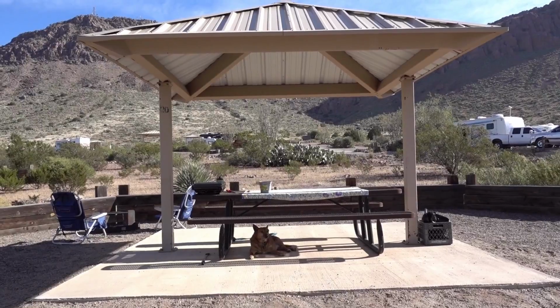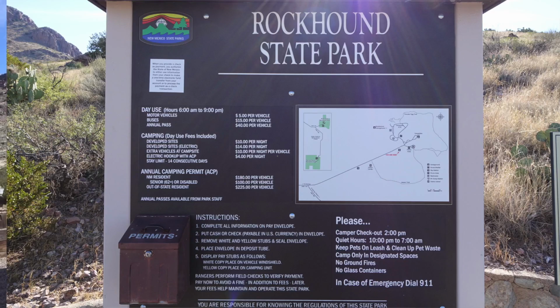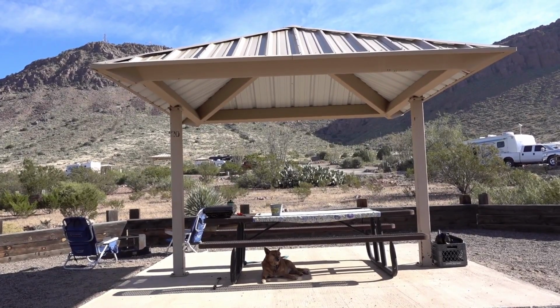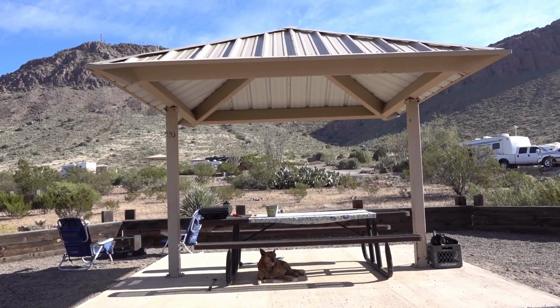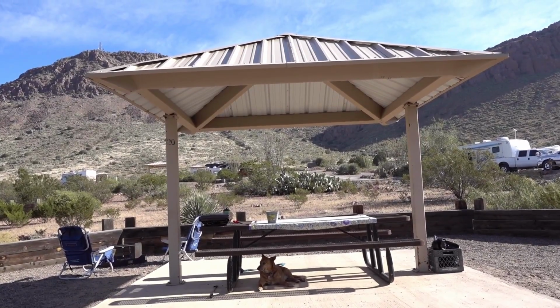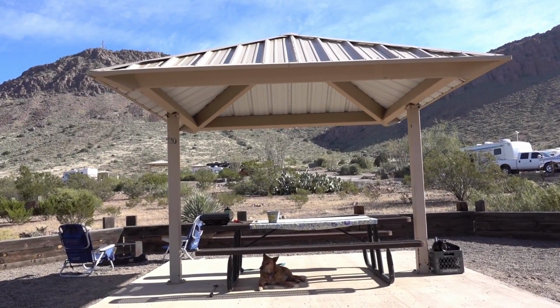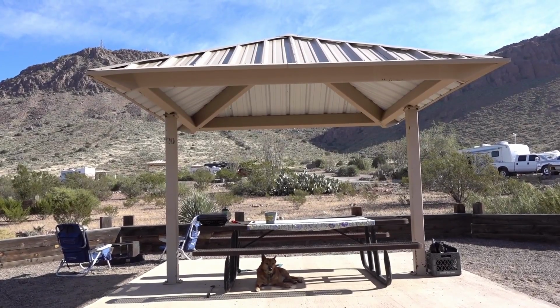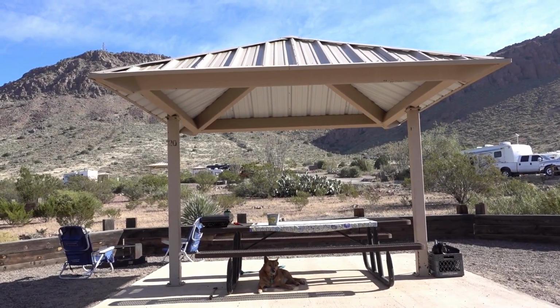So what are we paying for all this? Well, for water, electricity, trash, level site, nice views, we are paying $14 a night. 14 day max stay, but it is really nice and inexpensive. Great stop along the I-10. Definitely recommend it.